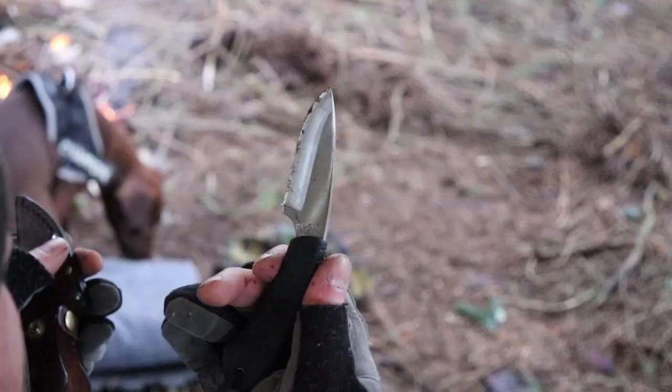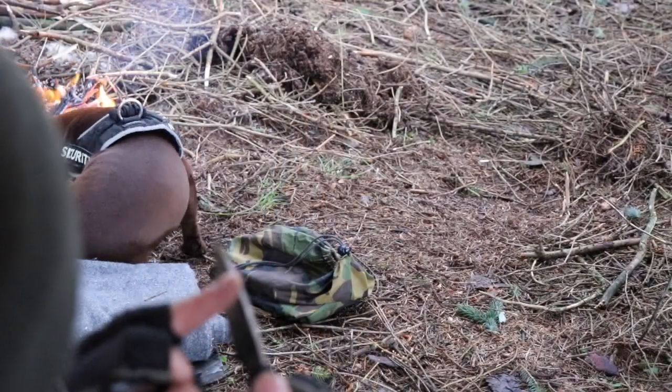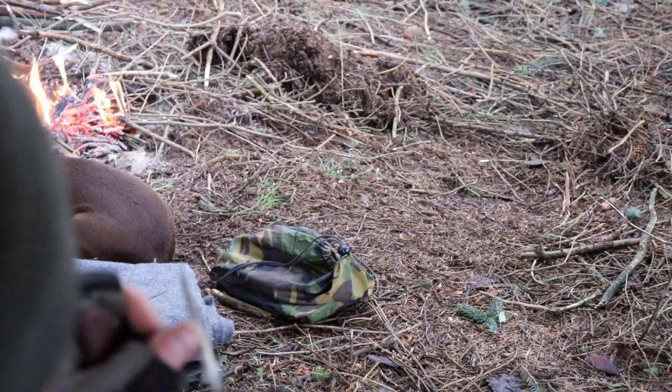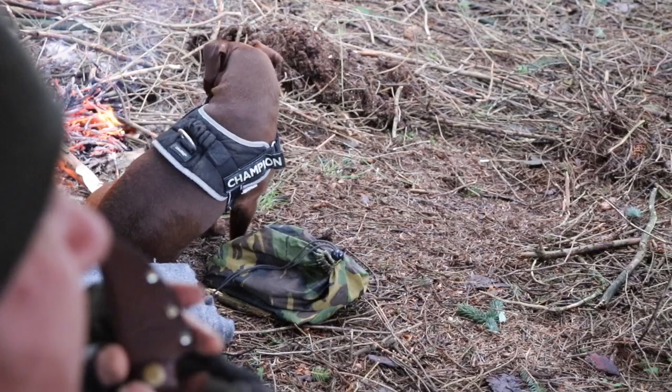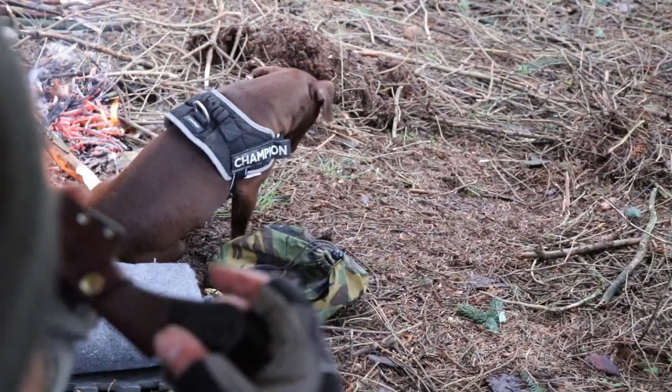It's a drop point, drops down, very sharp, 90 degree spine, about 3 mil. It's a full tang knife, but it's very handy. And for me, it's an absolute perfect size. Unlike the Cold Steel neck knife that I've got, which is quite long, this is a bit more compact.